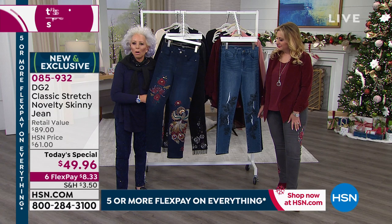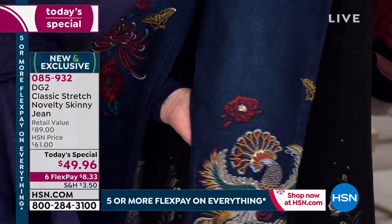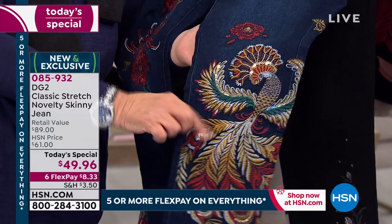Last year we did a peacock. Yes, I have the peacock. I love those. Okay, and everybody said, how are you ever going to top the peacock? So what do you think, Helen? I think so. There's 150,000 stitches. There was even more detailed embroidery.